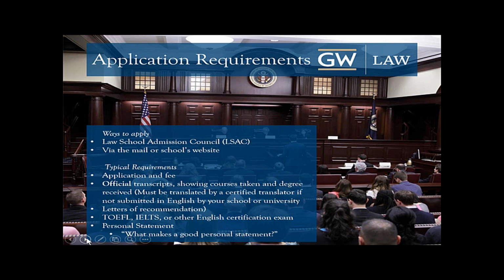If you have received your law degree from a law school where the medium of instruction was only English, you can of course request a waiver, and as long as your university produces that document, you do not have to take the TOEFL or IELTS.